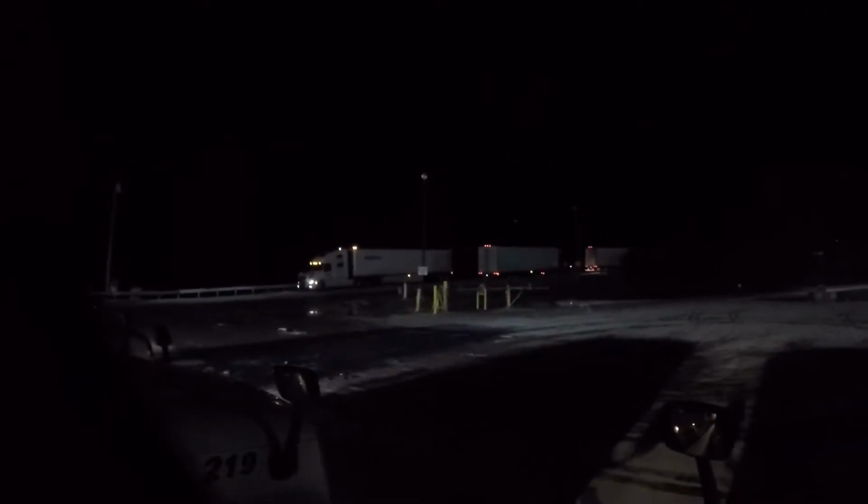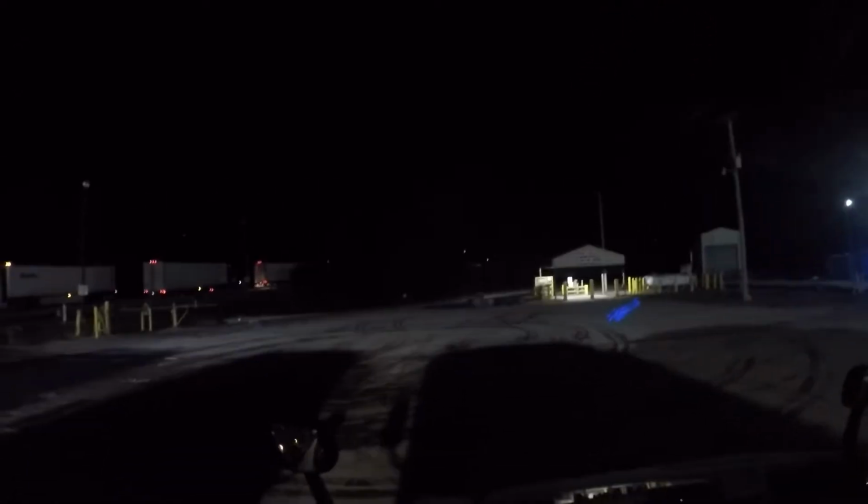And you can see there's trucks down there. I got 3 trucks beside me. I got that guy over there, he's waiting to get in the door. And then you see the truck facing the other way. There's 1, 2, 3, 4, 5 trucks waiting to get to the clean out. And I'd get out and show you, but it's really cold here.